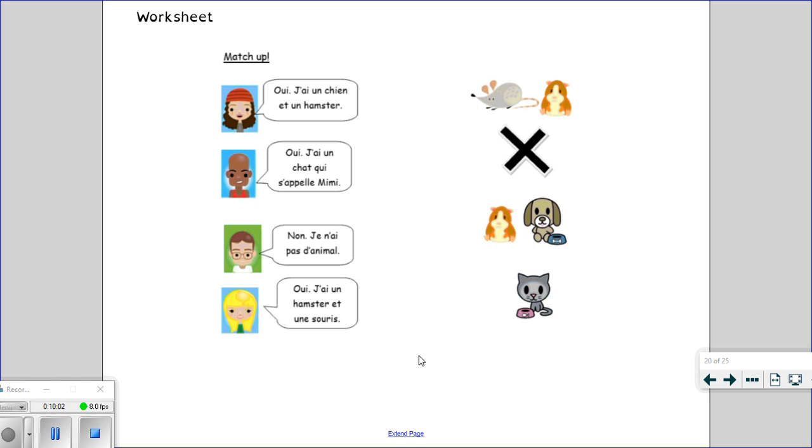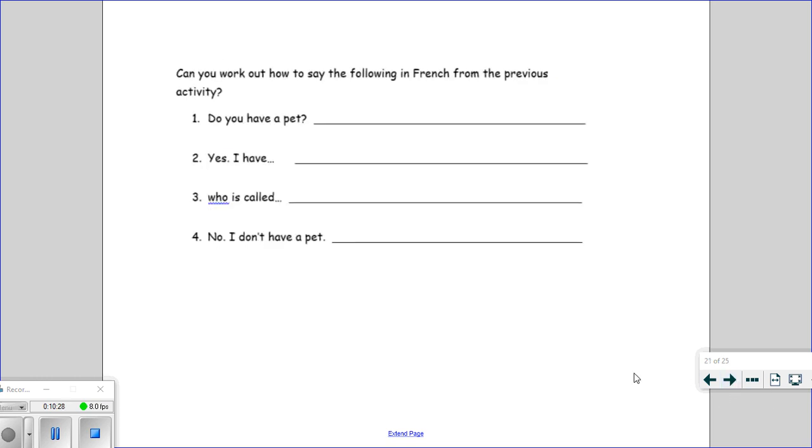So this first activity, you are matching up. We've got people here talking about their pets, and you've got some pictures, so you will just need to match up. So j'ai un chien et un hamster. I've got a dog and a hamster. You'd look through and find the correct one and draw a line between them. Obviously, if you're just doing it without printing, you can just do it on the screen. That's fine. Okay. The next one.